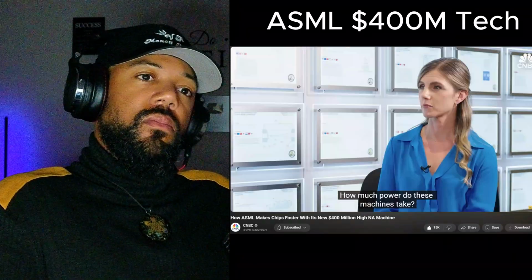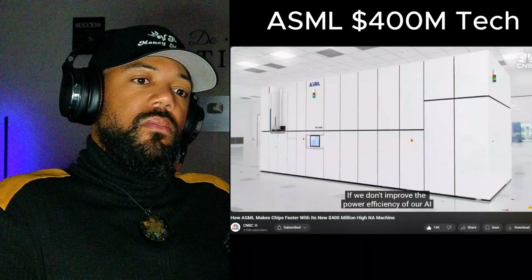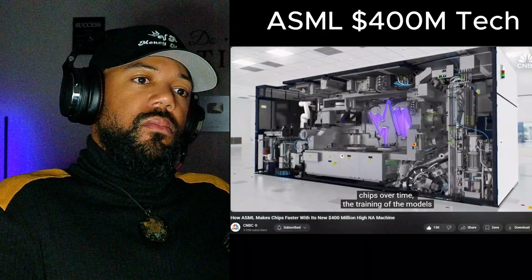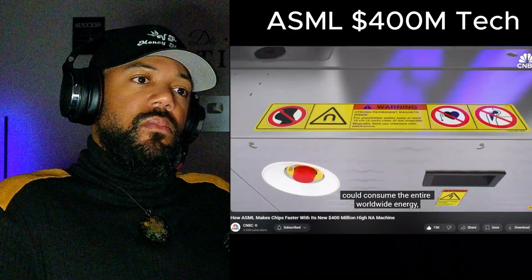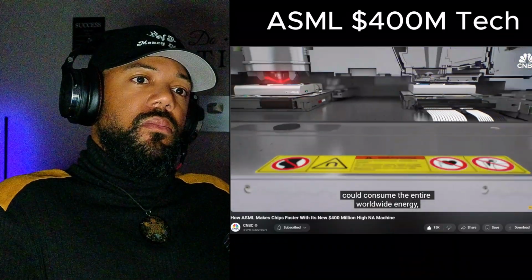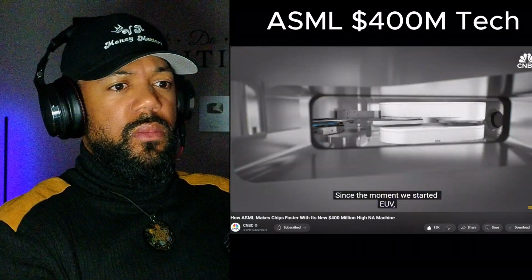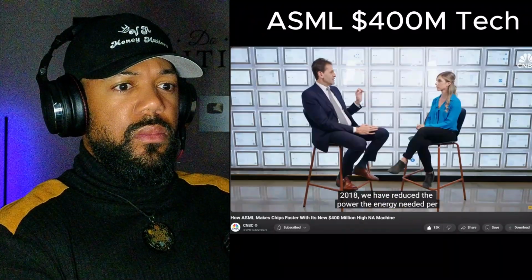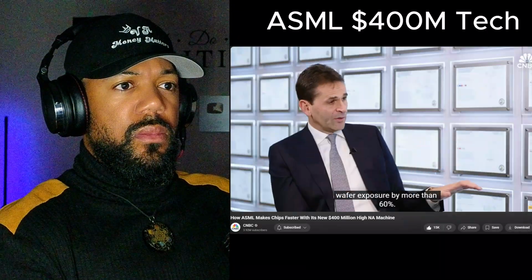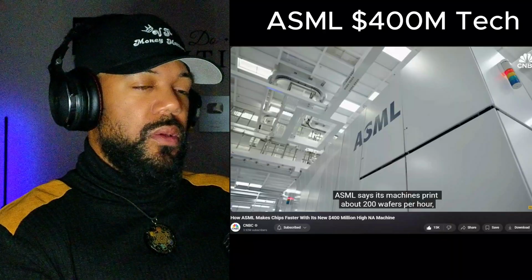How much power do these machines take? I think they take too much. If we don't improve the power efficiency of our AI chips over time, the training of the models could consume the entire worldwide energy. And that could happen around 2035. Since the moment we started EUV, 2018, we have reduced the energy needed per wafer exposure by more than 60%.